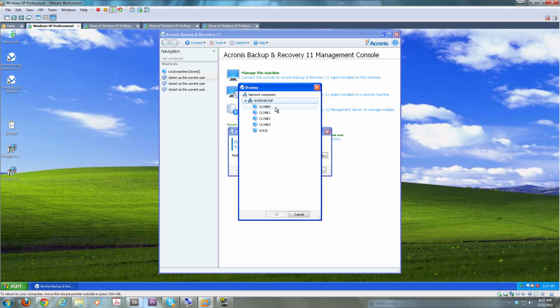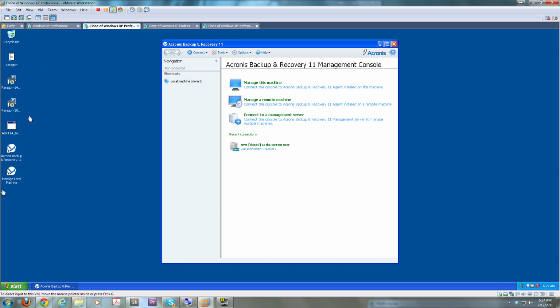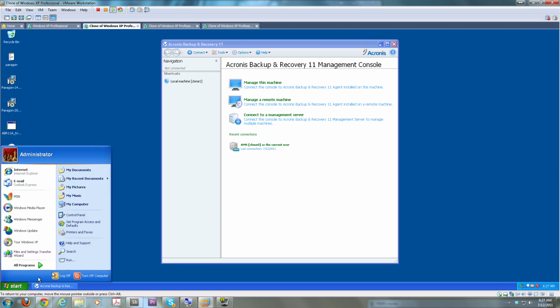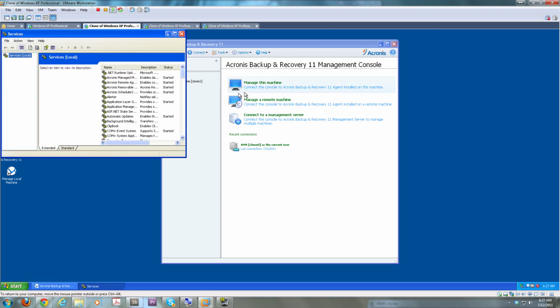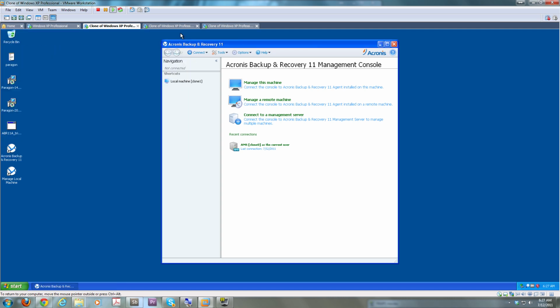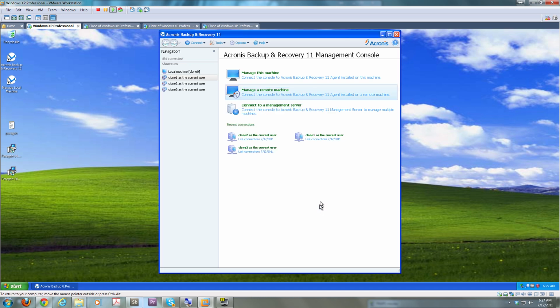And these machines are appearing. They are appearing. And there's no reason why we shouldn't be able to connect to them, unless the services have failed on those machines. Absolutely no reason that this should not work. We have exceptions in Windows Firewall for these systems. We're going to end up restarting all of these machines, and we're going to try this one more time.